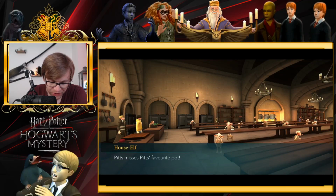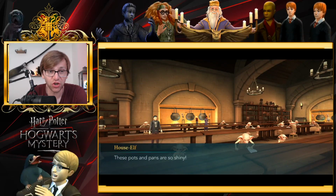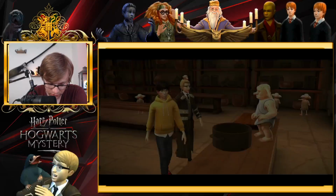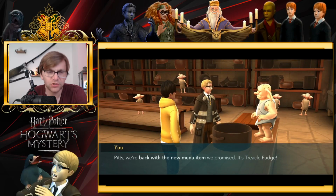Pitts, Mrs. Pitts' favourite pot. These pots and pans are so shiny. Did he just call me a pot?